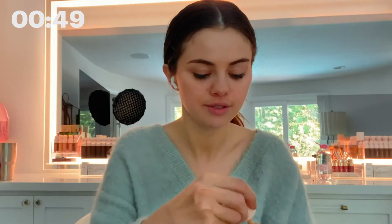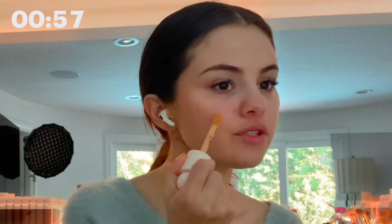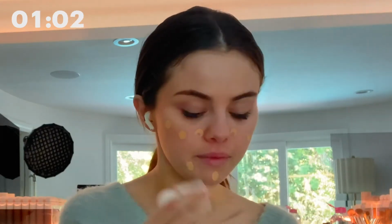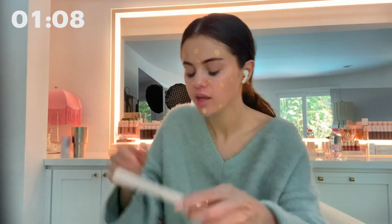And I suggest that you give it a little shake so that all the pigments can mix together. And you're gonna use the doe foot applicator. And what I tend to do is do a little dot system around my face. So this goes a long way.